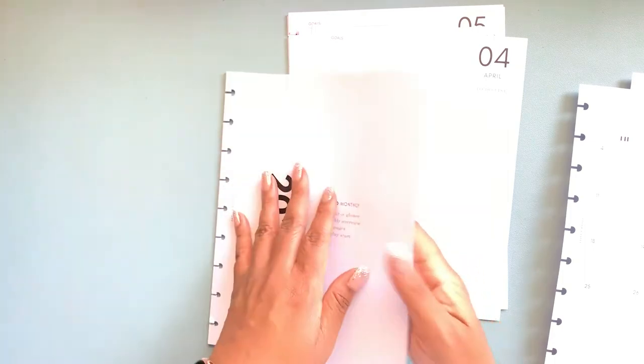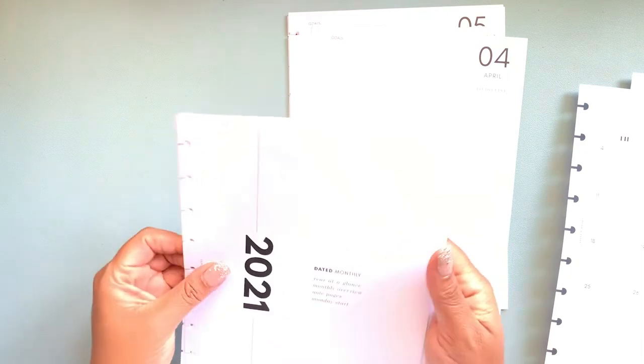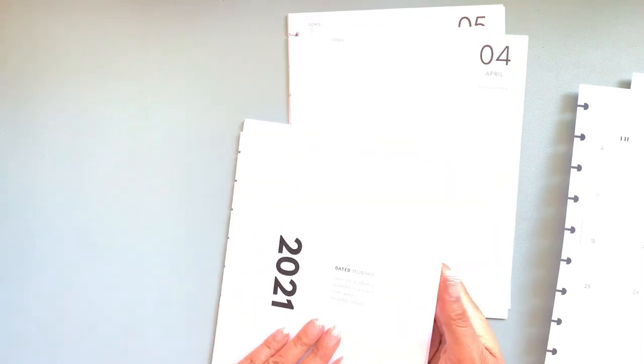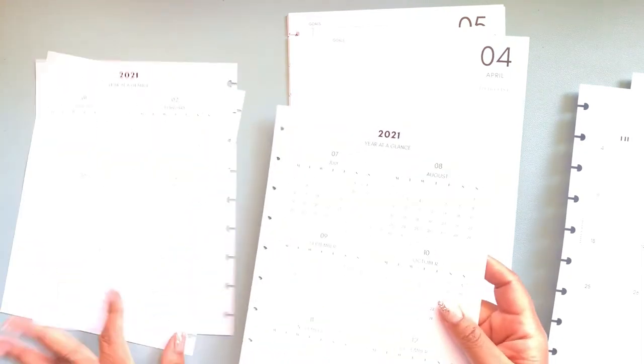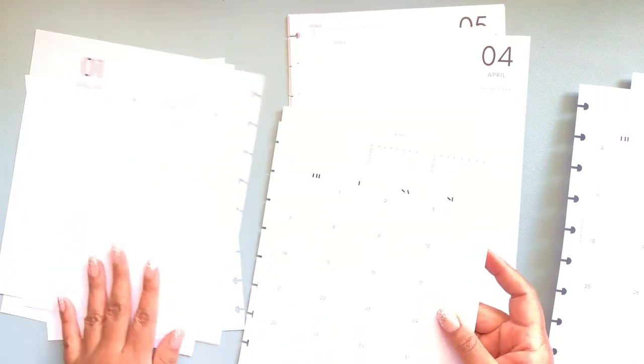I'm actually really glad I did this as part of the unboxing so that I could see. I knew I wasn't gonna have enough pages the way that they were numbered, or the number of pages they said came in the packaging. I knew it wasn't gonna give me a year's worth of weeklies, I'm sorry. So I am really glad that happened that way.